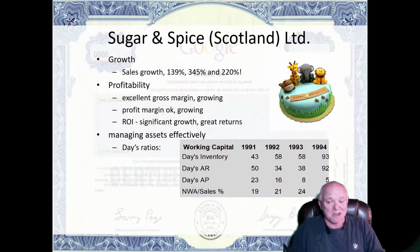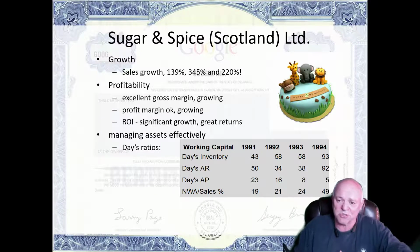You can see that by the time we get to 1994, the days receivables has gone up to 92 days. And we also call this days sales outstanding.